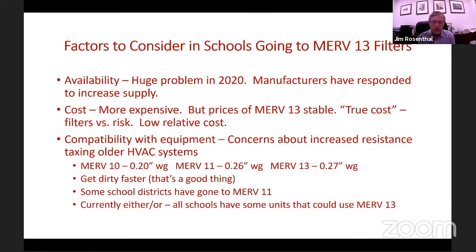Okay, so here's the problem: availability. It's great to say MERV 13 was what we needed. It was 5% of the market. All of a sudden, in 2020, the demand went to 40% of the market. You couldn't get MERV 13 filters. I just talked to a major manufacturer last week. They have upped their capacity. That is not going to be as much of a problem this year. That's not an excuse that school districts and universities can use.